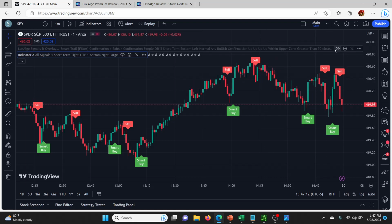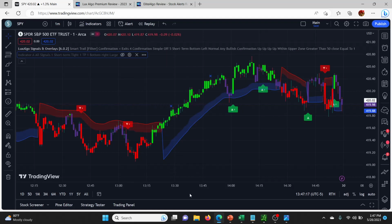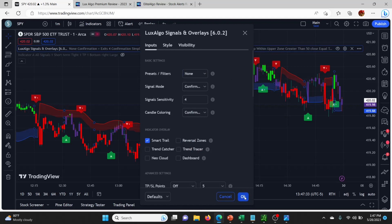Let's have a look at LuxAlgo again. So I'll switch off this. This is LuxAlgo. Yeah, I mean on this particular filter, LuxAlgo underperforms Elite Algo on the 1 minute SPY. Let's turn off the smart trail filter on Lux and see if it's actually hindering us in this case. So smart trail filter is going to be off, which means we don't care about the trend.